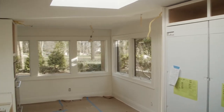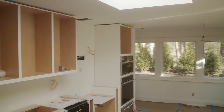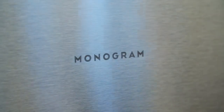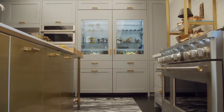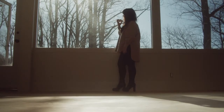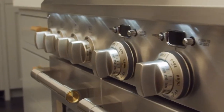Whether you're a cook or not, people congregate in the kitchen. That's the heart and the hub, I think, of most homes. I wanted to have beautiful, amazing appliances to cook on. I love cooking. So for me, working with Monogram, I've used them for 20-something years of my career. I'm very familiar. I love their products. Hearing feedback from my clients, being so happy with the product and how long they've lasted is truly important to me, the quality.